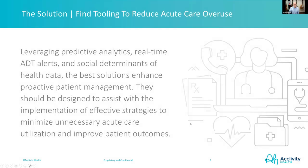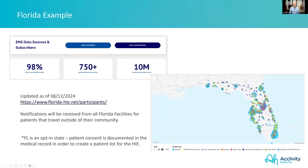So again, I'll share my screen in full screen again because I think we can see them a little bit better. But I wanted to make sure we talked about the problem and the solution. The next thing I would tell you is this is a solution that has component parts. So the health information exchanges have been around and they're very, very mature in about 20 states across the United States. So I picked a couple of examples.